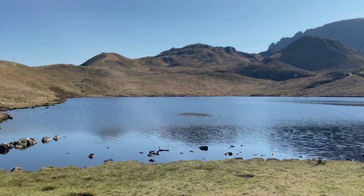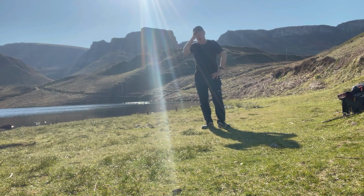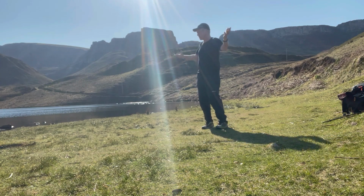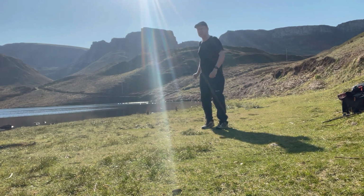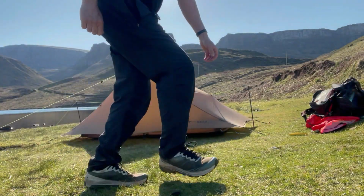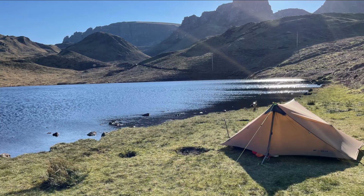Okay, so after quite a long time walking along the cliffs and then along the road section, we've arrived at this amazing spot for a wild pitch, so time to get the tent up. Here we go. Right, there we are, all done, set up for tonight.